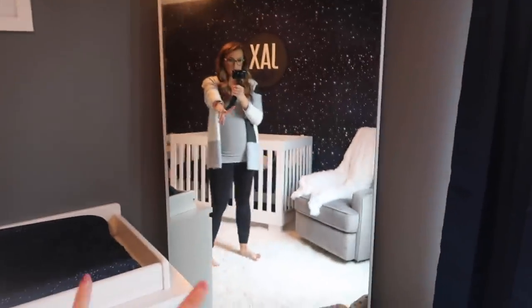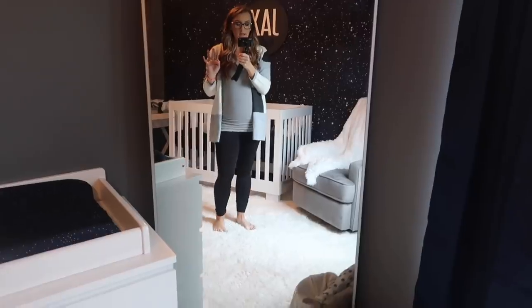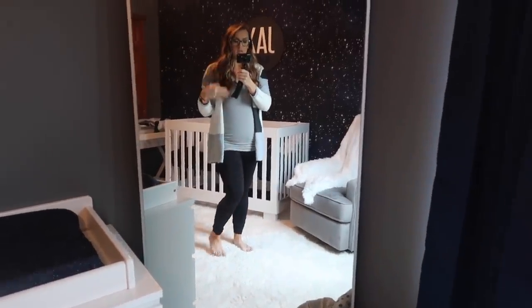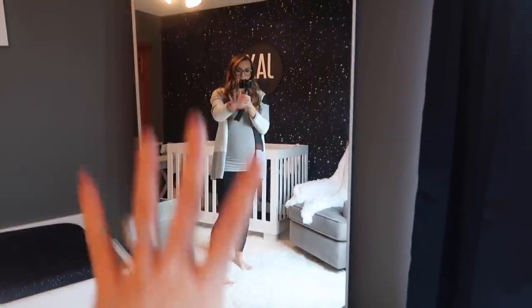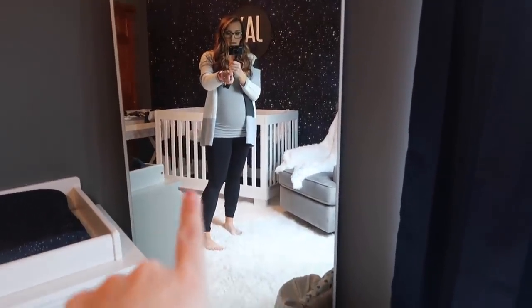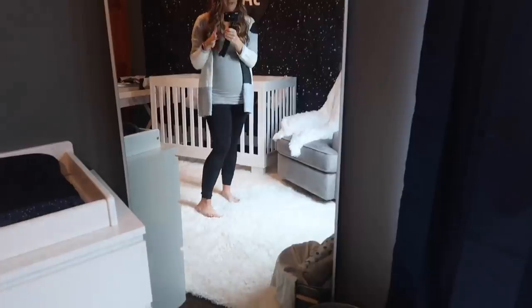And then, so I'm not sure if we're keeping this mirror in here or not yet. I haven't decided. I just want to take my bump pictures in here. The lighting's really good. And so I'm not sure if this is going to stay or not. But this is from IKEA. But it's just in here for now.